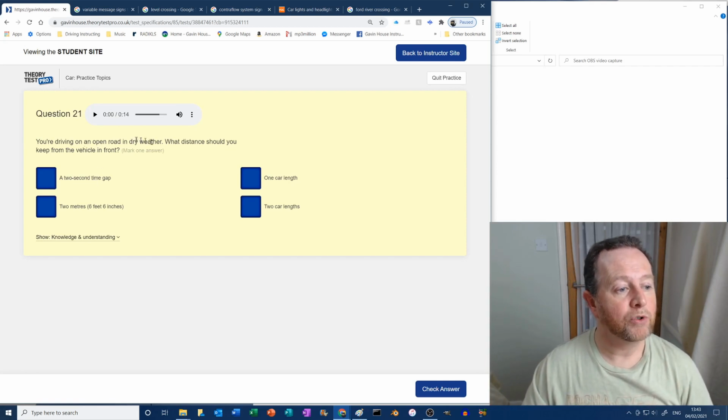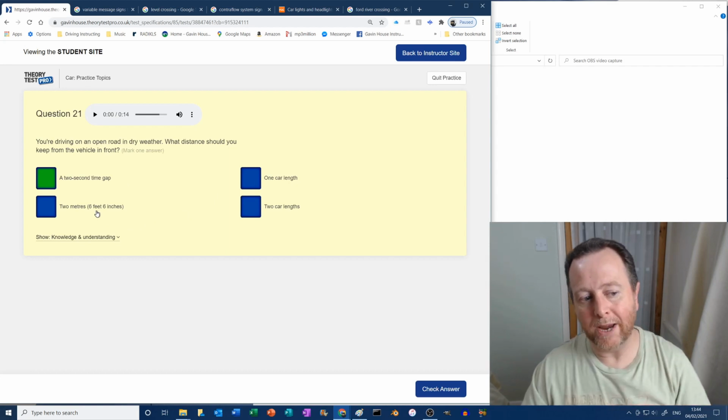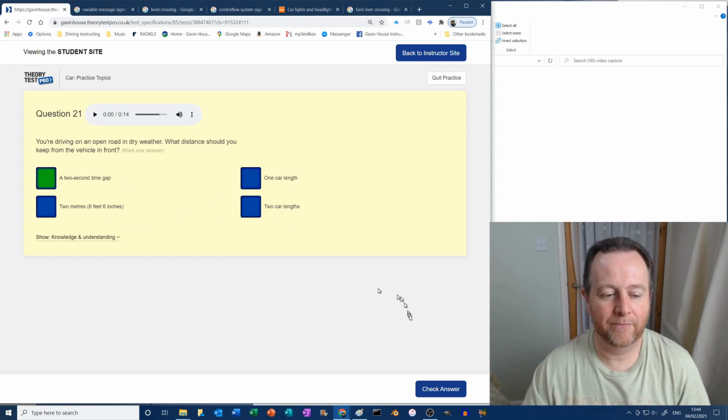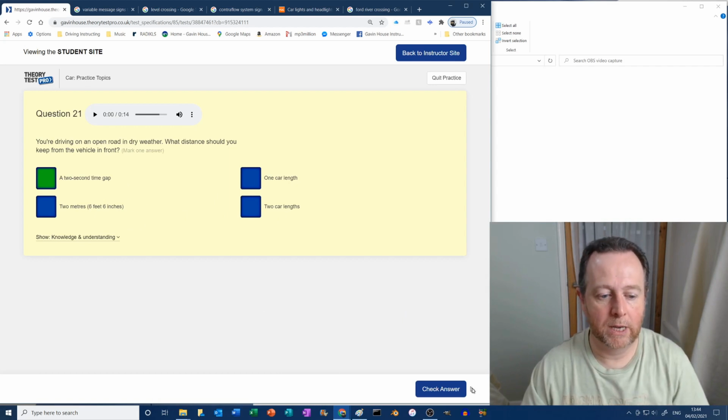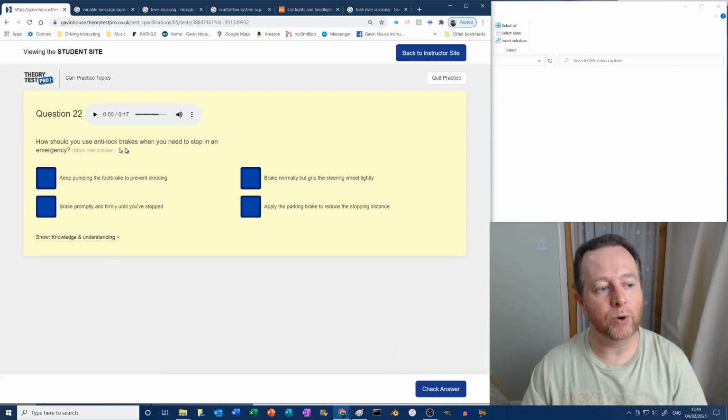So you're driving on an open road in dry weather. What distance should you keep from the vehicle in front? 2-second time gap. 1 car length, way too close. 2 meters, that's about half a car. Way too close, 2 car lengths. Forget it. It depends on how fast you're traveling. 2-second gap.